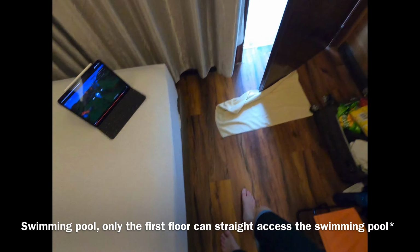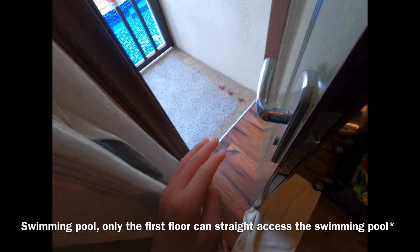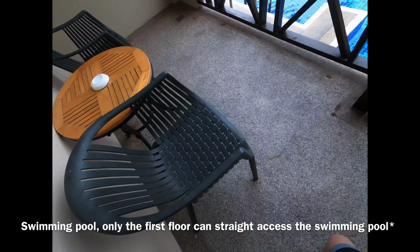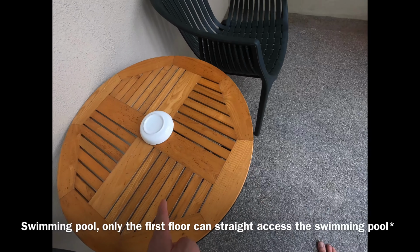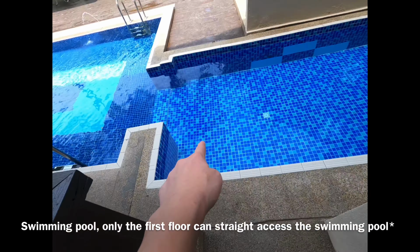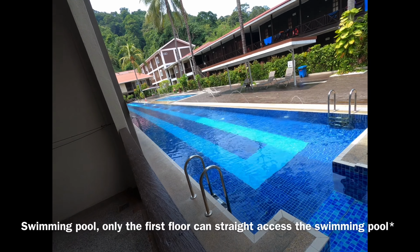So now let's look at the outside swimming pool. So at first floor, you can just directly access the swimming pool. It's really good. Check it out. This is the balcony. You can see there are two chairs, a table, and also this door can just go straight into that swimming pool over here. All the way over there is completely fantastic.